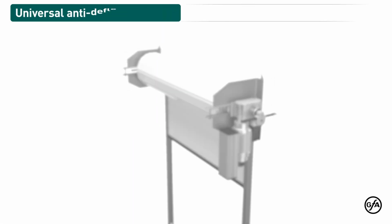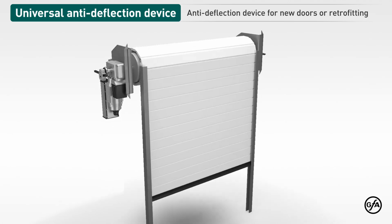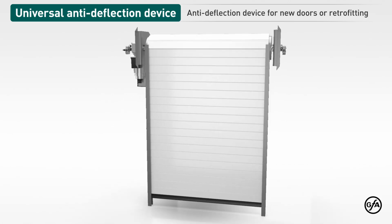The universal GfA anti-deflection device for new doors or retrofitting. An innovation from GfA, the final touch.